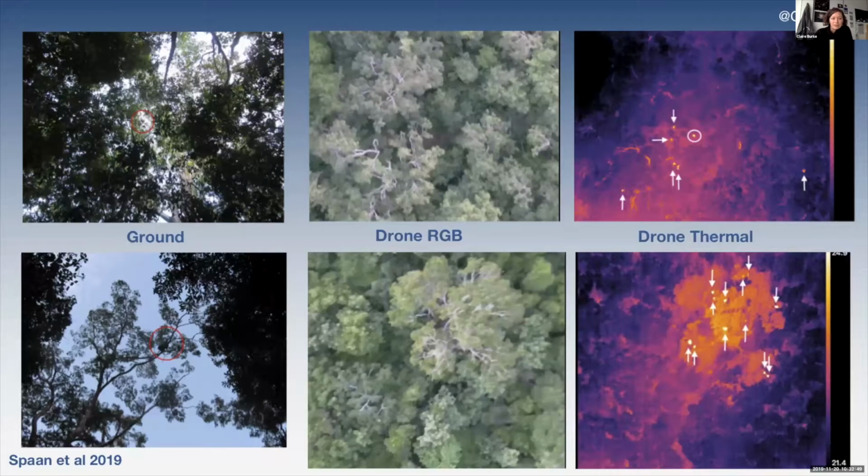So this is what we saw. On the left, you have the view from the ground from Denise, with the circles around the monkeys she spotted. One of the things about looking up at arboreal animals is that the sky is very bright and the animals don't stand out very clearly against it. So it's quite hard to monitor who's where and how many animals you're seeing. But obviously with the thermal camera from the drone, the spider monkeys were much easier to spot.